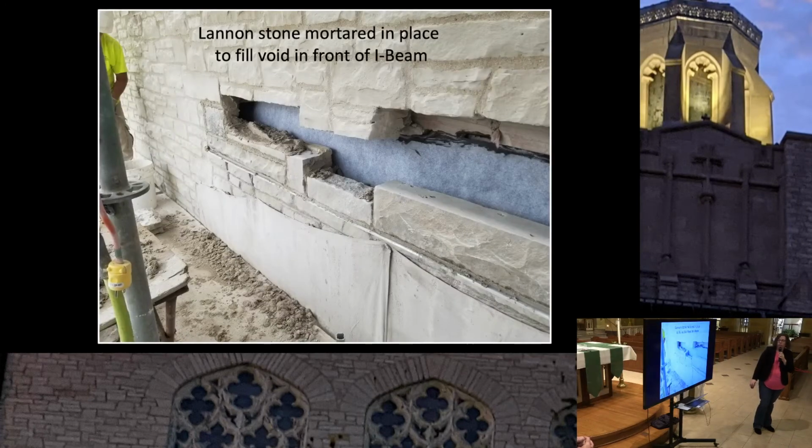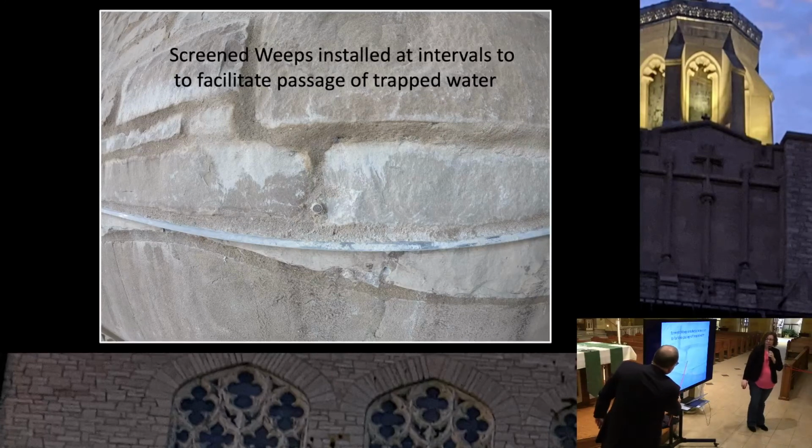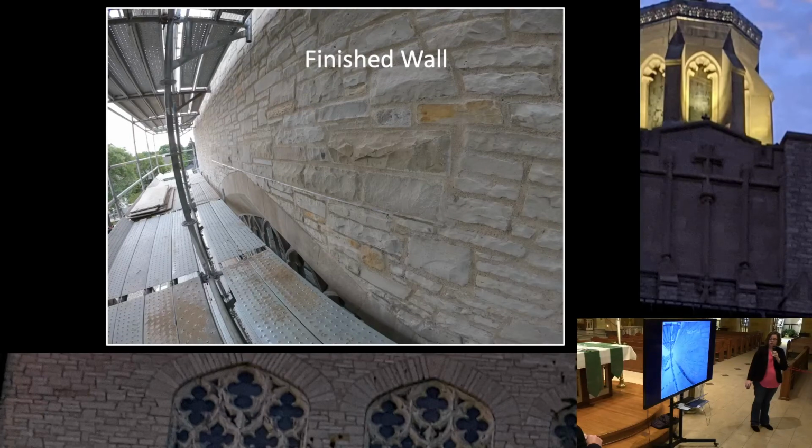And then all the lintel stone that was saved from the removal was reinstalled back over the top of that beam, so you can't actually tell that we had done any work now. At the same time, we had some weep holes installed that have teeny tiny little mesh covers on them to make sure that we don't have any material come in or out of those, but it allows all the water to wick out of the wall if we get anything in the future. And this is a photo of the finished wall. As you can tell, you actually can't see that we did anything now.